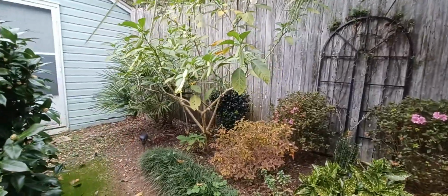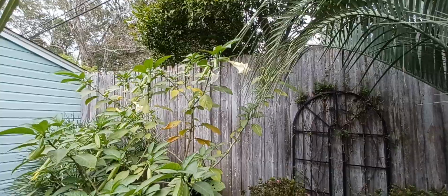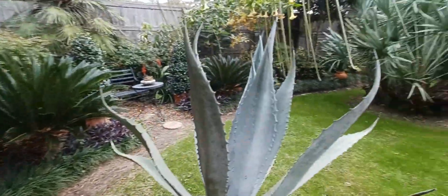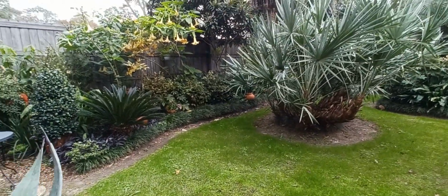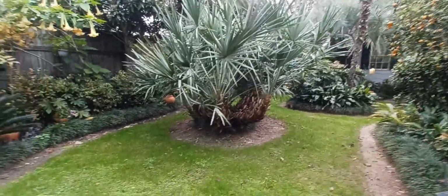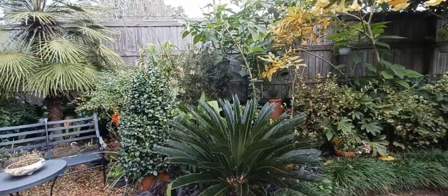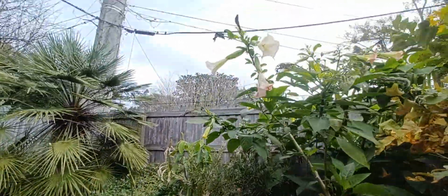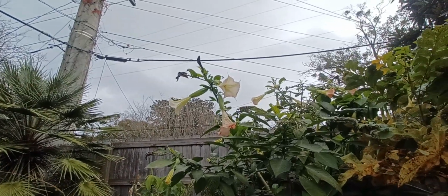Back in here, some angel's trumpets are still coming. I think I've told you once before, when they bloom, oh, there's one of the kittens. There's Pickle. No, that's Dilly. There's Pickle. Over there. And it looks like my pink angel's trumpet has decided to bloom white. I guess it's a tinge of pink up in there.